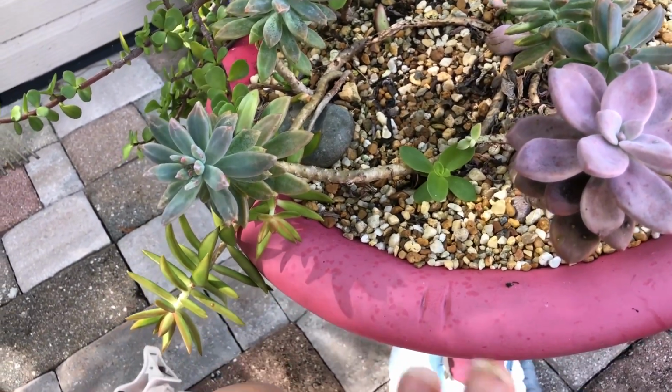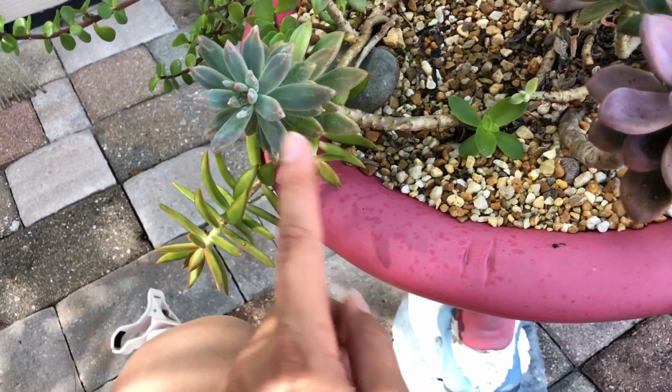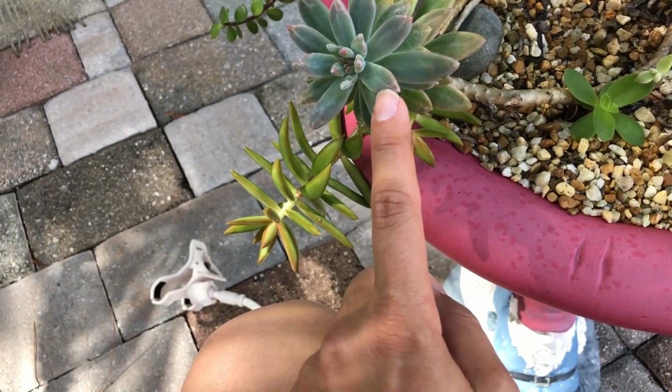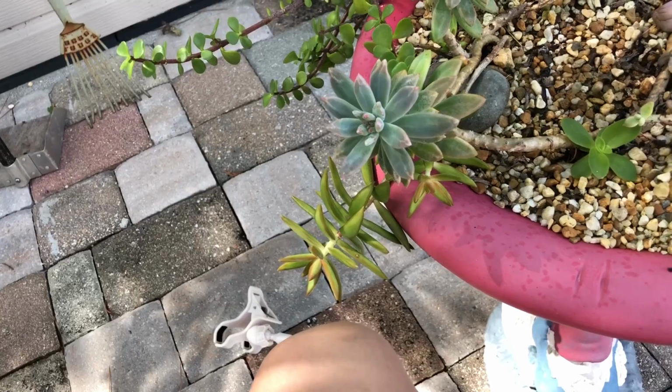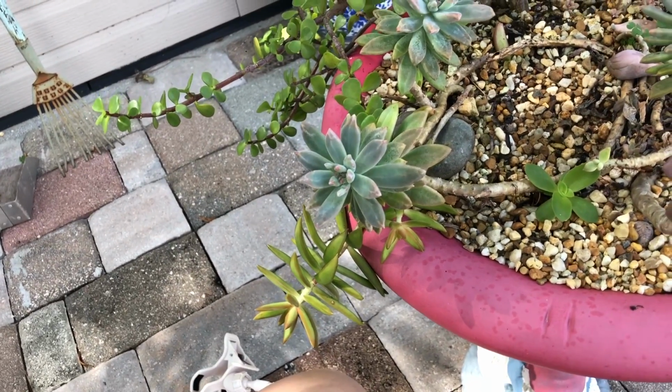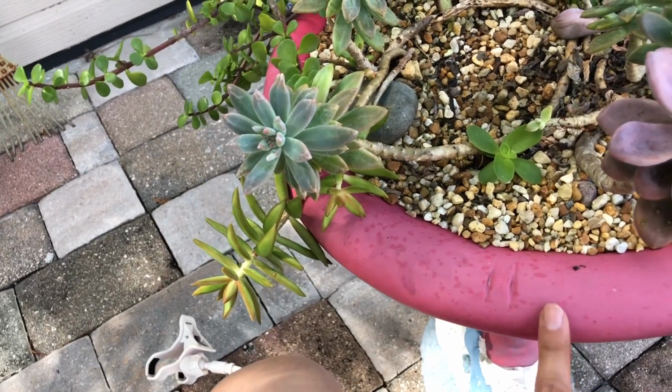And I'm not sure if I'm going to add any new plants. If I did add new plants, I was just thinking of adding a few of these that I've propagated from leaf, or no, I think all of them are from leaf actually. All the ones that I have, I might put it here. So I'm thinking about that.